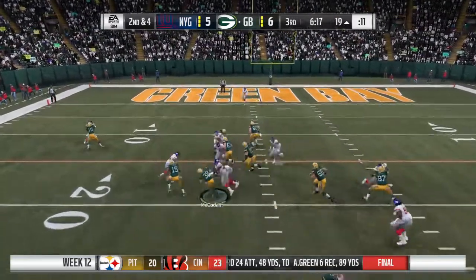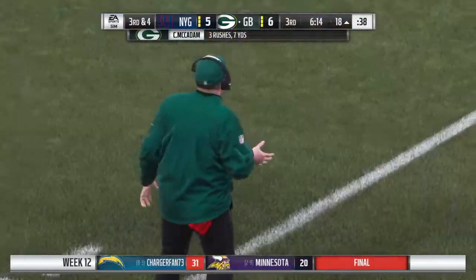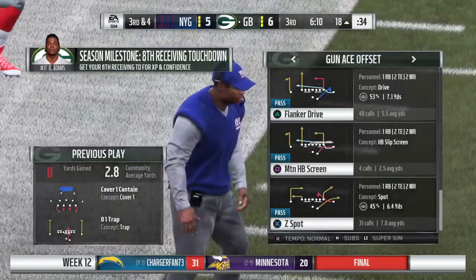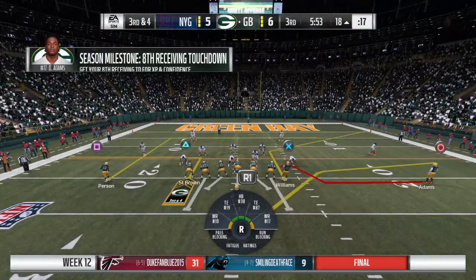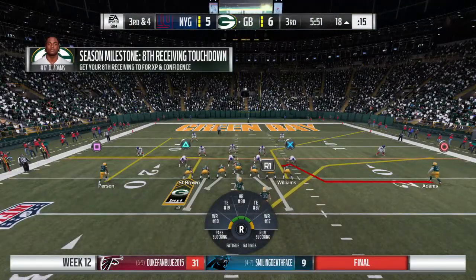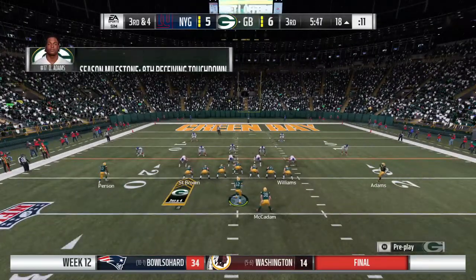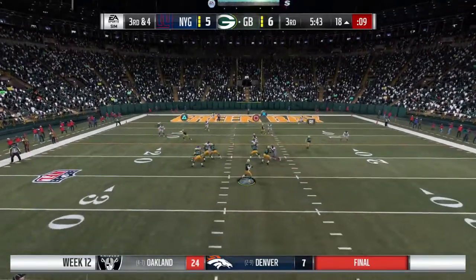From the shotgun now, here's an inside give. And nothing doing. He's immediately taken down at the line of scrimmage. No gain on the play that time, and they'll look to convert on what will be a 3rd and 4. Sometimes play calls boil down to philosophy. You know you're facing one of the top 10 units against the run in the NFL. So do you decide to keep smashing against them, or do you decide to throw the ball here?